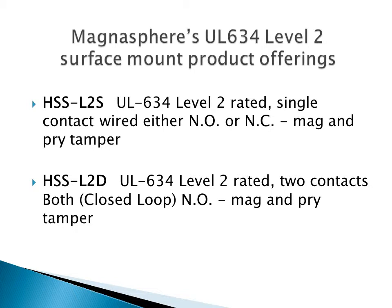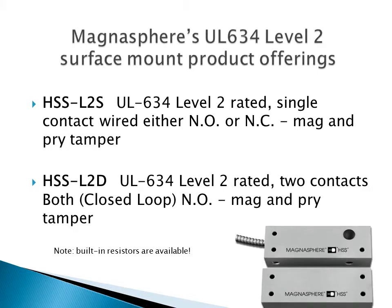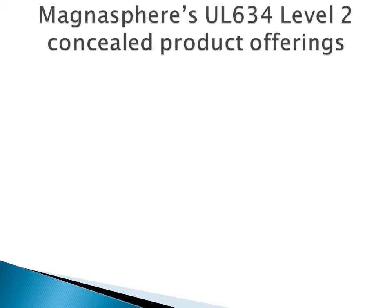Both of these level 2 contacts come with magnetic and pry tamper, as well as options to have built-in resistors that are compatible with your control panel. They look very similar in size and depth to the BMS that we looked at from Central. However, our Magnasphere contact has 2 types of mounting holes, one for horizontal, one for vertical, which in many cases will eliminate the need for an L or a Z bracket. And of course, we have our integrated tamper circuit, so you don't have to mount a bracket.